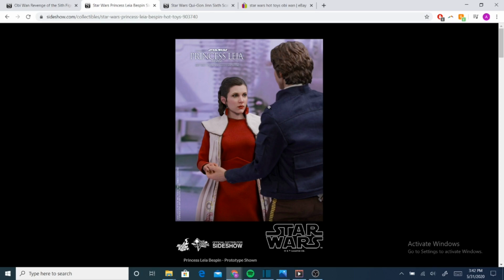A lot of people were hoping that we were going to get a Hoth Han or Hoth Luke to pair with Hoth Leia, but Hoth Leia on her own is just kind of there. There's not really anything that makes much sense for it, and there's no sign that we're going to be getting a Hoth Han or Luke. But with this Bespin Leia, they've already teased the image of the Bespin Han, so I think it's very likely that we do get a Bespin Han. I think it's just a matter of time.